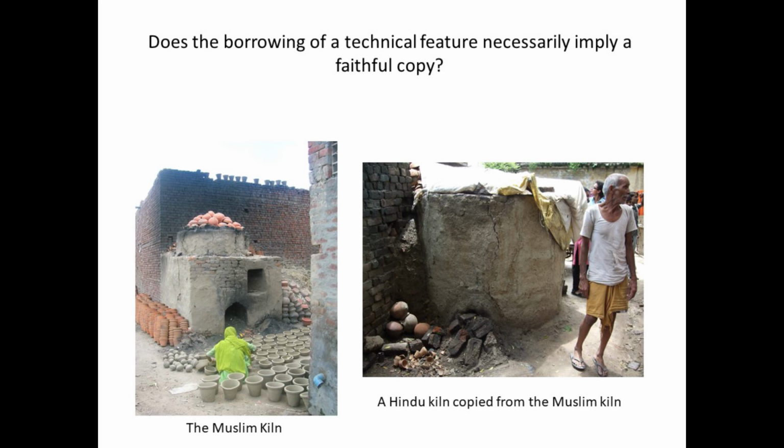Ethnographic examples show that this is not always the case. For example, in northern India, the borrowing of the Muslim kiln by Hindu potters who used to fire their pots in the open air shows that they did not faithfully reproduce the kiln, even though they were able to draw the Muslim kiln. The borrowing was accompanied by transformations that leave no trace of the origin of the borrowing. This leads me to the following suggestion. As long as elements of material culture indicate contacts between two regions, then borrowings are possible. And in this context, an adaptation of the borrowing to the local tradition is a plausible interpretation.